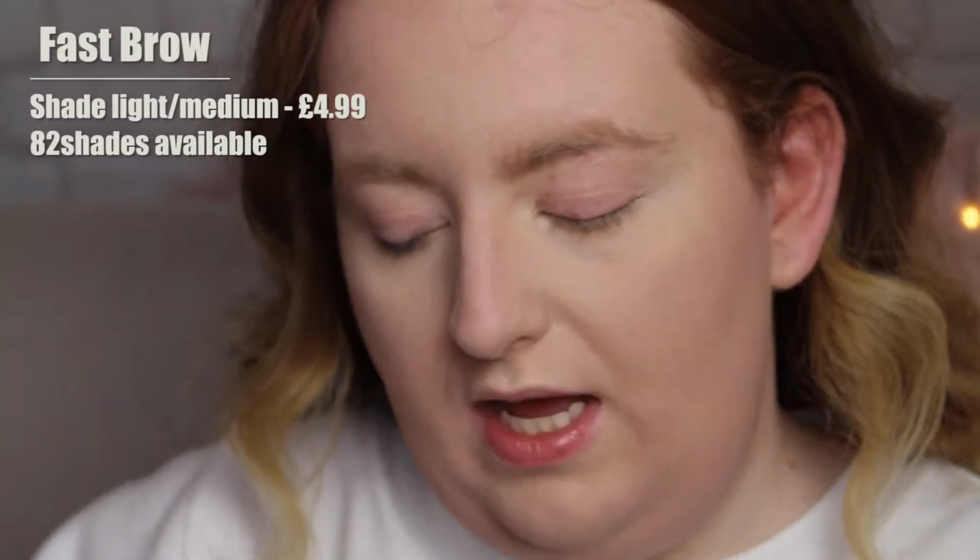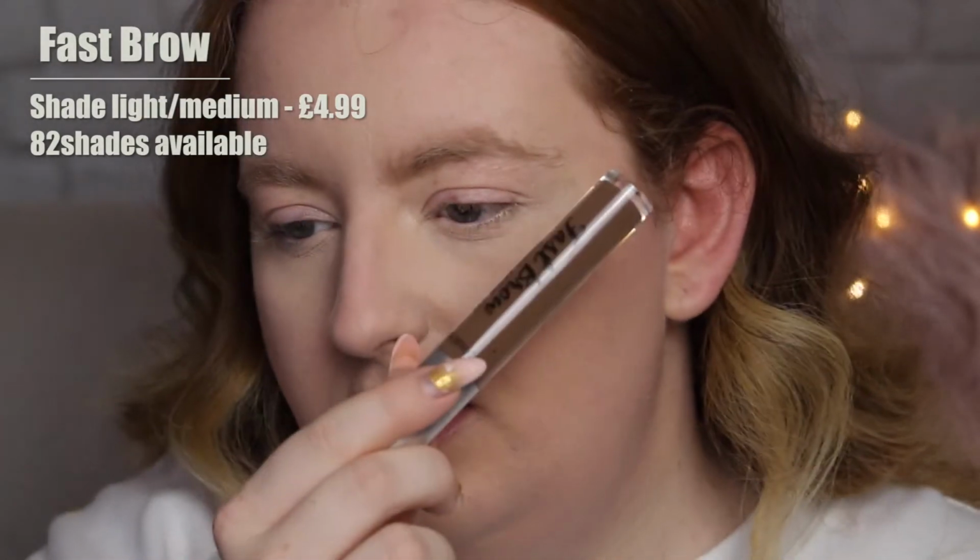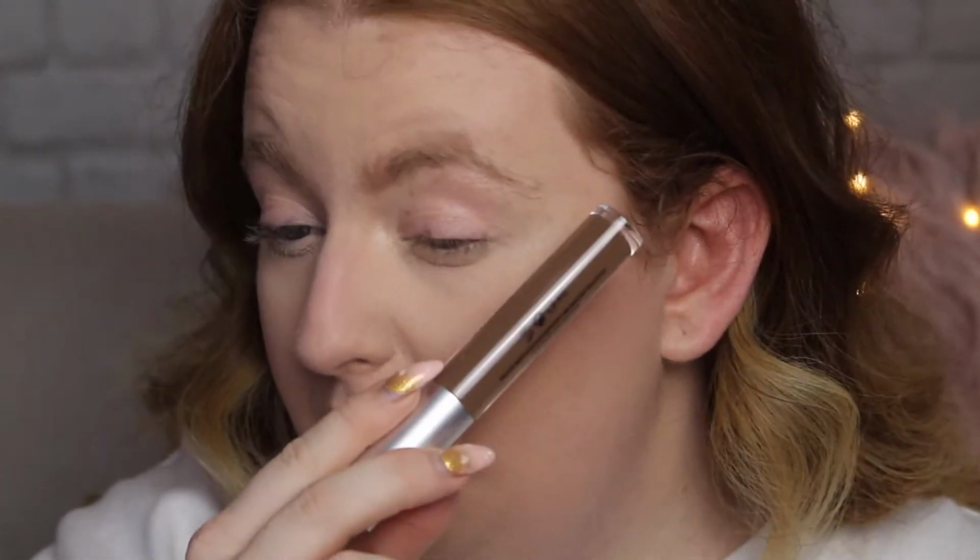So I have this Fast Brow Tinted Brow Gel. Mine's in light medium and this is light medium. This is looking like a neutral, almost yellow toned kind of brown. Fast dry and lightweight formula to shape and sculpt your brows, ideal to help create thicker looking brows, long lasting up to 24-hour wear. Use angle brush end to apply to the brow, blending and creating ideal shape. Use the spoolie end to brush through hairs to create perfect brows.